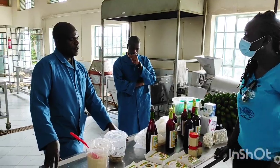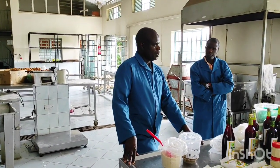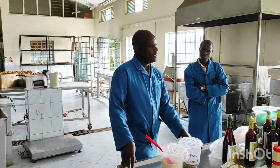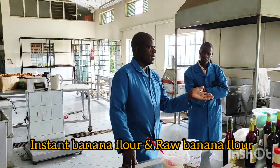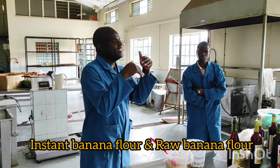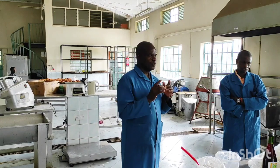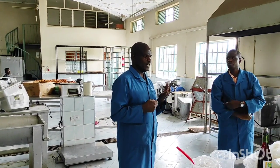As I have given an explanation, there is what we call instant banana flour and raw banana flour. Raw banana flour is the white flour. You just use it, you mix, it's more generic. You mix it with the wheat flour to make the bread. That is the wheat flour.